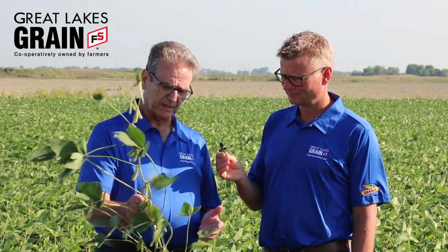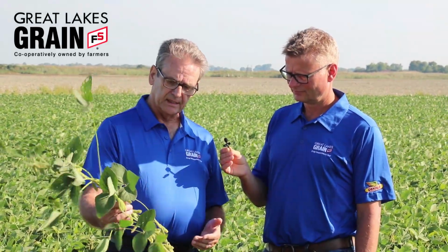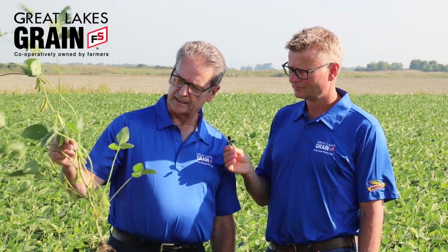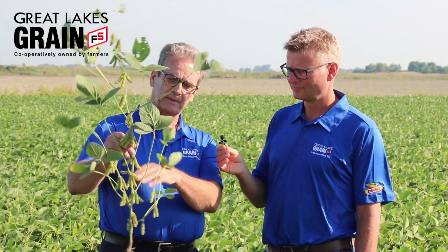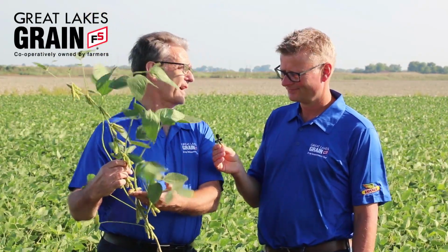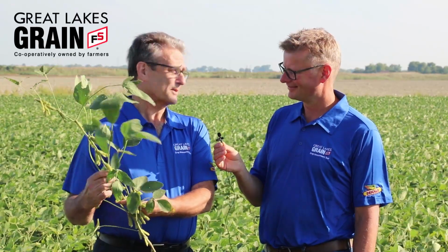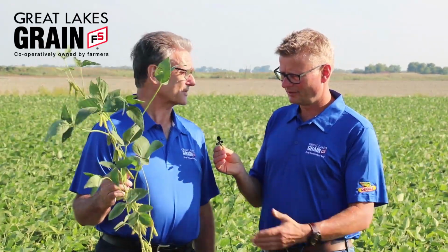So we're seeing tremendous compensation with the thin stands, lots more branching, a lot more podding, and you can kind of read a soybean plant like a weather barometer. You can tell when the rain came and when it didn't just by the pod sets. Some of these middle pods, we've had 5 flowers and we got 5 pods and 2 aborted flowers. That's a pretty good set that you don't normally see sometimes in a good year. So beans are handling the stress.